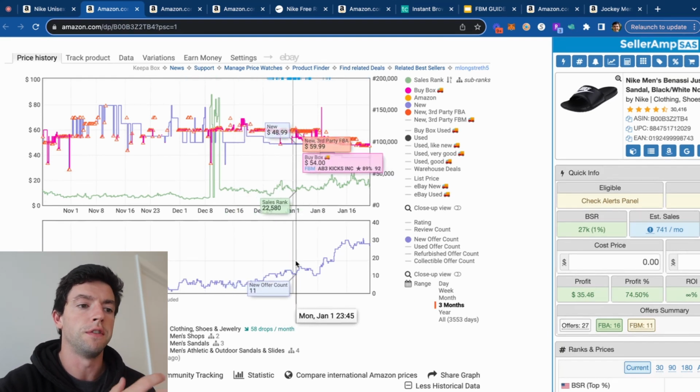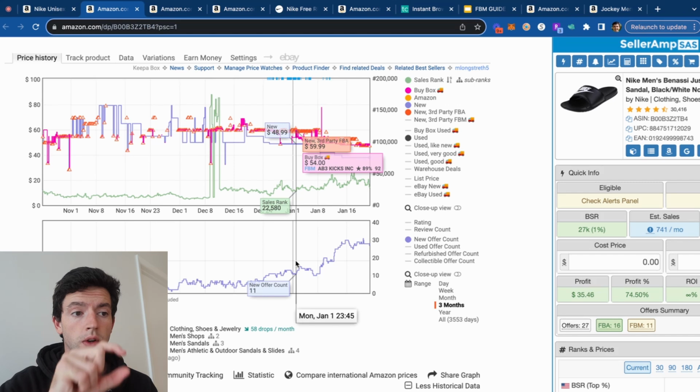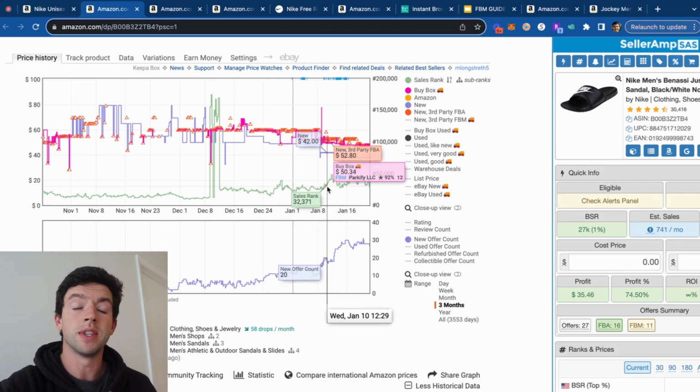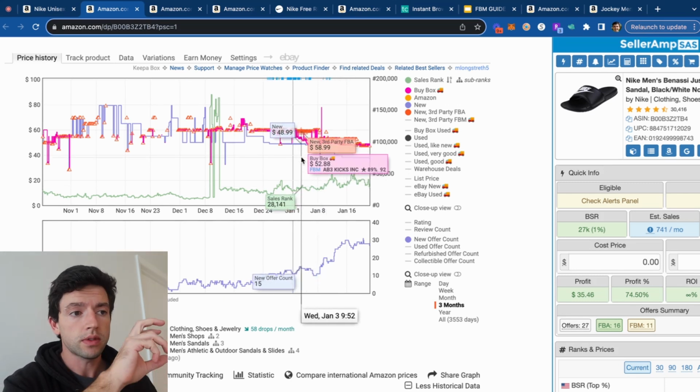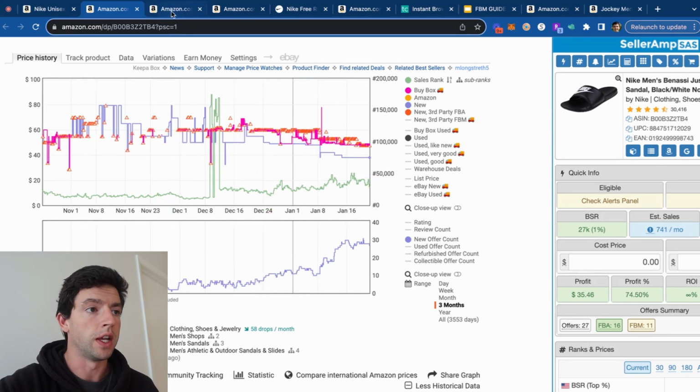But naturally, if you see the competition trending up, there's a good chance the price is trending down. And in general, at standard ROIs, sub 100K, sub 150K BSR, 30% plus ROI, not a crazy ROI by any means, for the most part you want to be buying items where the competition is either stable or going down and the price is either stable or going up. You want to avoid items where the price is trending down and competition is trending up, like this item specifically right here, unless you're at a higher ROI or you think you can FBM it.